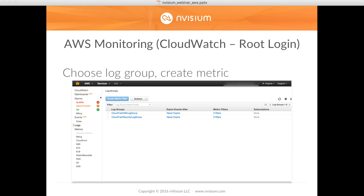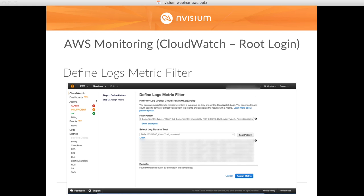To do this, you go into CloudWatch, you create the metric, you go down to logs and you choose the log. I showed you earlier using the CloudTrail security log group. So I'm going to choose that log group from these logs. Once I do that, I can define the logs metric filter. You'll see that I have a filter pattern in there. Don't worry about catching that. The link will give you what that pattern is, the link a few slides down.